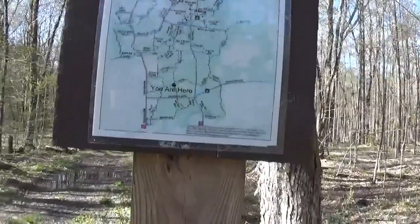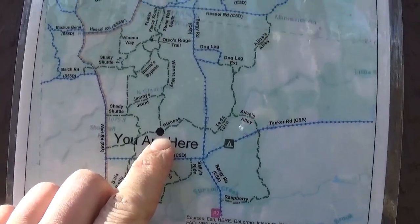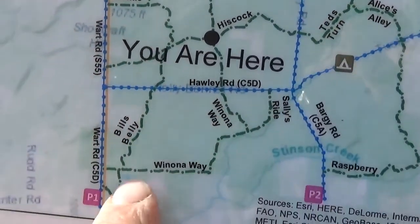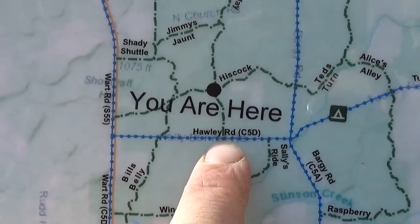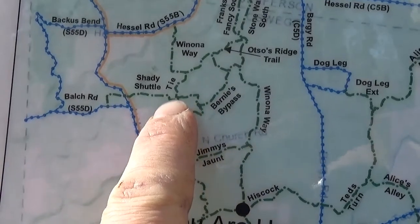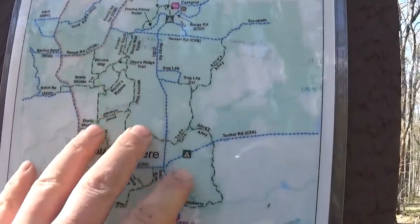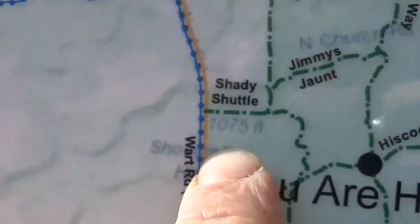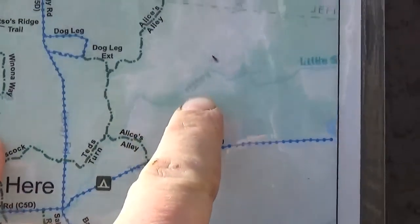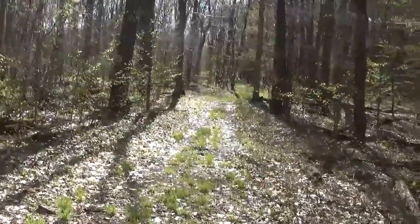You want to see the map? I'll show you the map. So this is the part we covered today, and then there's just this much left. We'll go to Howley Road today, and then there's just that much left after all of this. It's a 5 mile trail. This has got elevations on it. Nice. So that's where we are right now on Winona Way. That's just through that way.